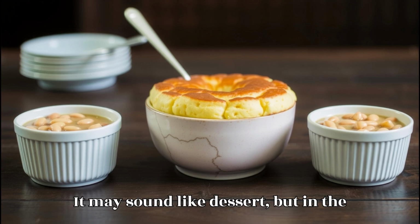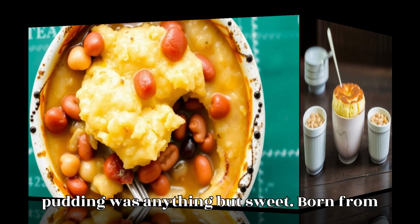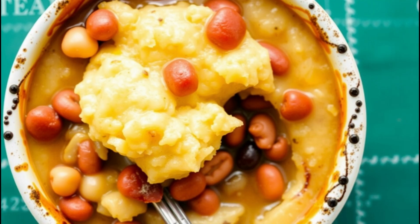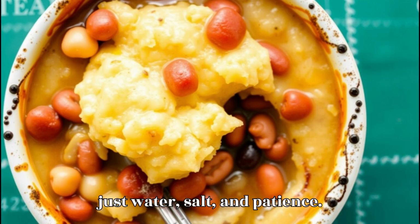It may sound like dessert, but in the working kitchens of early America, hasty pudding was anything but sweet. Born from British roots and reinvented by colonial cooks, hasty pudding started as a thick, boiled cornmeal mush, no sugar, no spice, just water, salt, and patience.